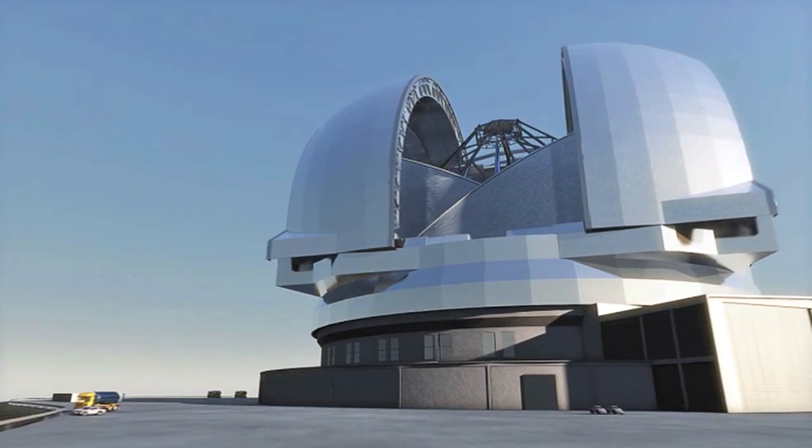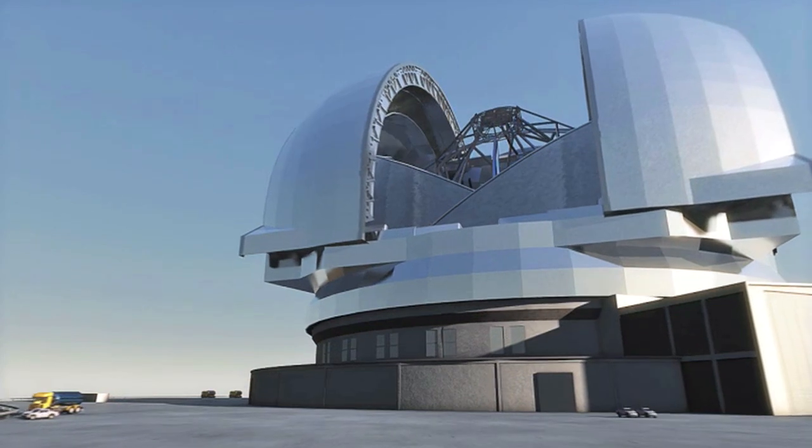And so you want to build it somewhere relatively remote, but it's a real advantage to build it relatively close to existing infrastructure and an existing observatory, because then you haven't got huge amounts of infrastructure you need to build just to support the new telescope.